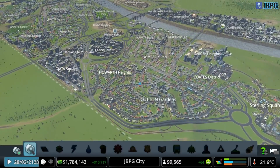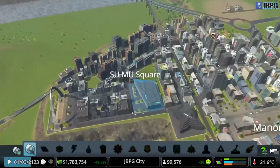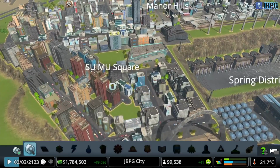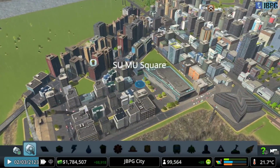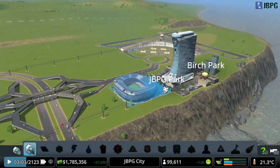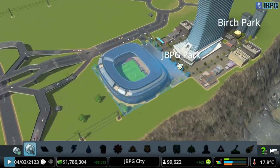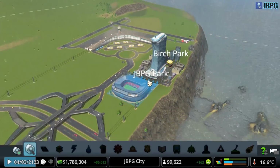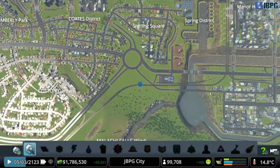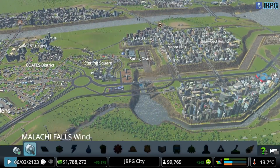Right, I think that's a good stopping point for this episode, really. Our new little district over here is zoning in quite nicely. Everyone in here seems to be quite happy. The football team has got off to a flying start with our new little area over here at JBPG Park, with a 1-0, one game played, one game won, and we have sorted out the traffic problem that we had here. So, yeah, that's enough for now, I think. I'm going to call it a day here.